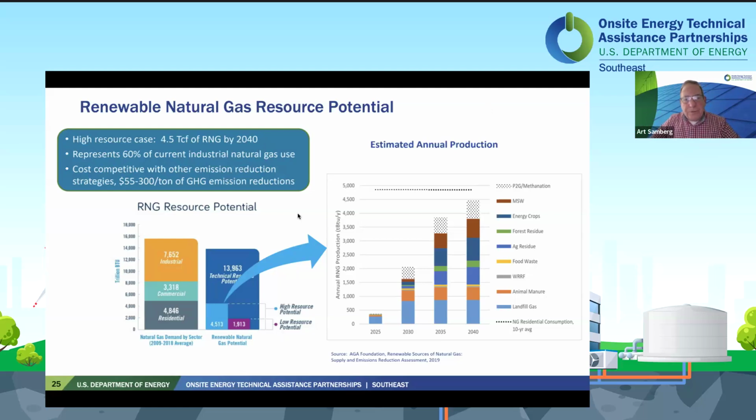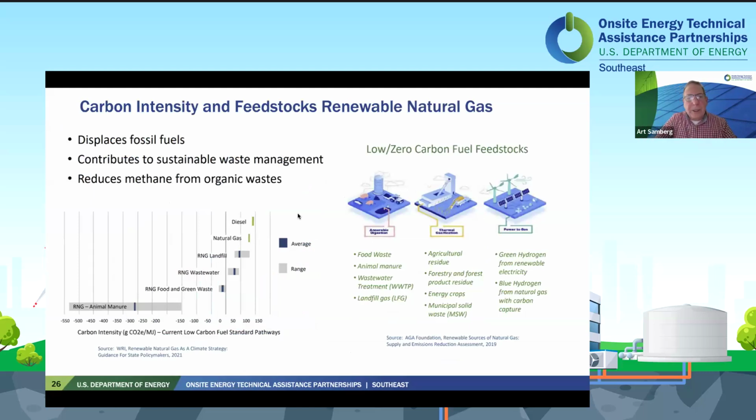And to further accentuate this, what this graph is showing is the relative reductions in the life cycle carbon emissions of these different fuels. So, for example, if you look on the left side of this slide, you'll see where diesel and natural gas are. Again, this is life cycle emissions. Okay, so it's not just the combustion, but it also incorporates the production of these fuels. So go down the list there, and you see that RNG from landfill gas, from landfills and wastewater approach zero.